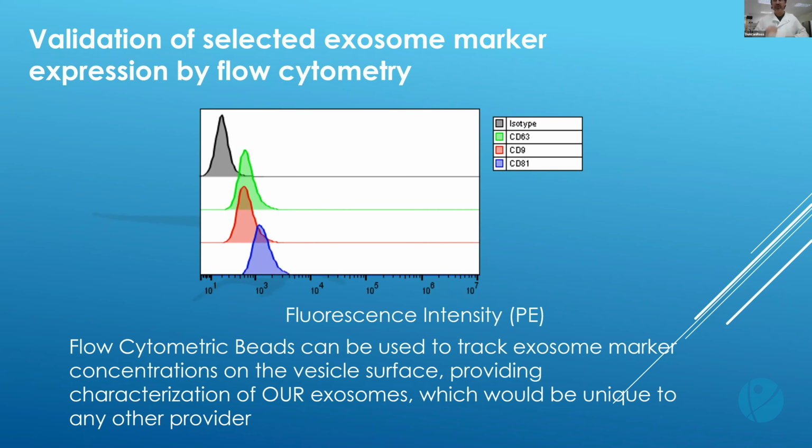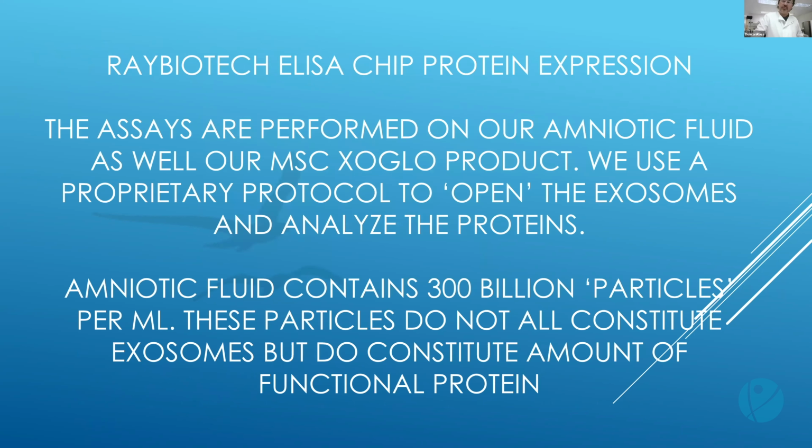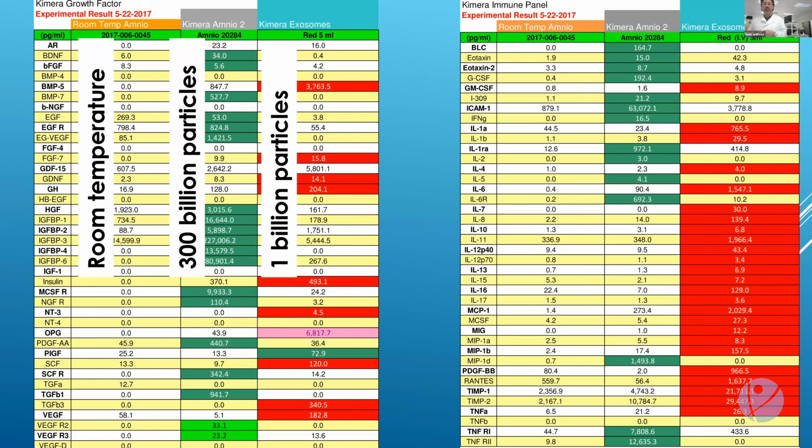Just saying that you have a particle doesn't mean you have an exosome. Did you have a CD9? Did the CD9 come out of the Golgi apparatus? Do you have CD1? Is that from a lysosome? I mean, that is exosome science, not just I have X number of particles. But what matters? What actually pushes the buttons? Proteins push the buttons.